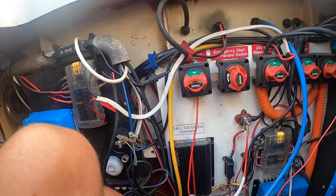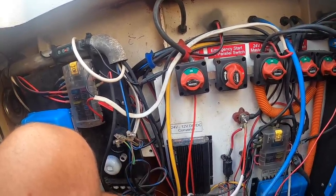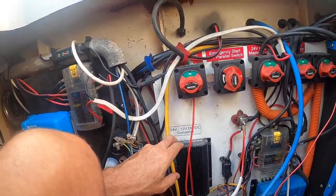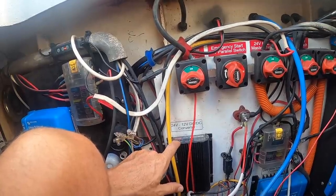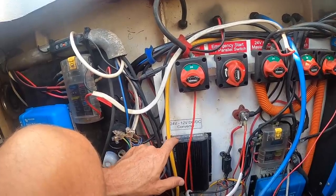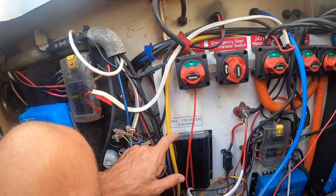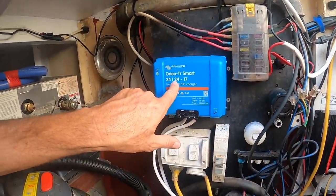This has actually been a little bit of the unsung hero of this project. It's just worked from day one and never missed a beat. It keeps my 12 volt bank charged from the 24 volt house bank. I can put a solar cell into this directly and have a solar cell that purely charges the 12 volt bank as well. This is a solar controller as well. I just haven't really had a need to do that yet. So the VSR is gone and the Orion is here.